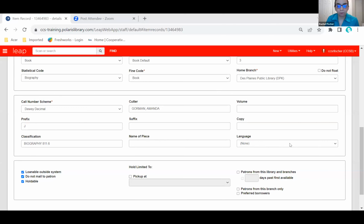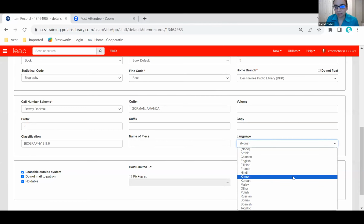Right now, it only includes 15 languages and other. The list is a bit odd and actually comes from the list that's used in patron registration. So right now I'm working on discussing this with Innovative to try to get the list updated so that it includes all of our top languages that we have in the catalog, and hopefully we can get that updated so it includes more than what's in the list.